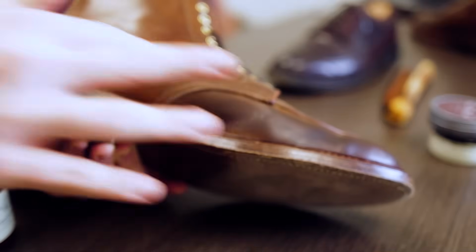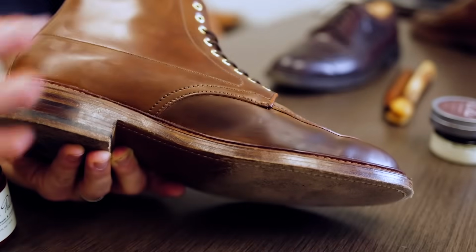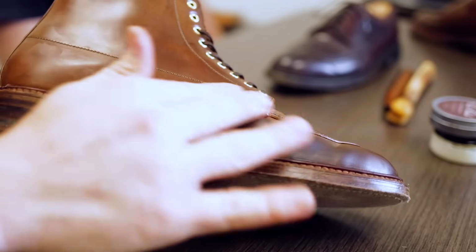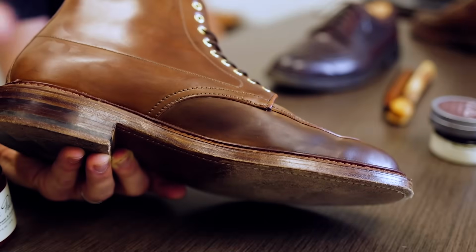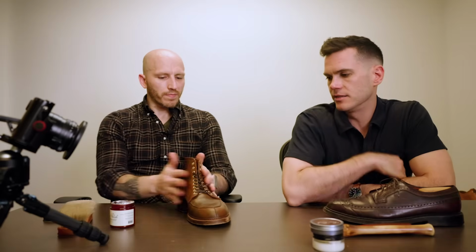Can you use too much? My process is just kind of dab a little bit, it dries up, dab a little more, it kind of dries up. That's just how I regulate how much conditioner I'm actually using. Getting a little bit darker. What's next? You brush it down, right? Yeah, but you want to wait until it's not tacky.